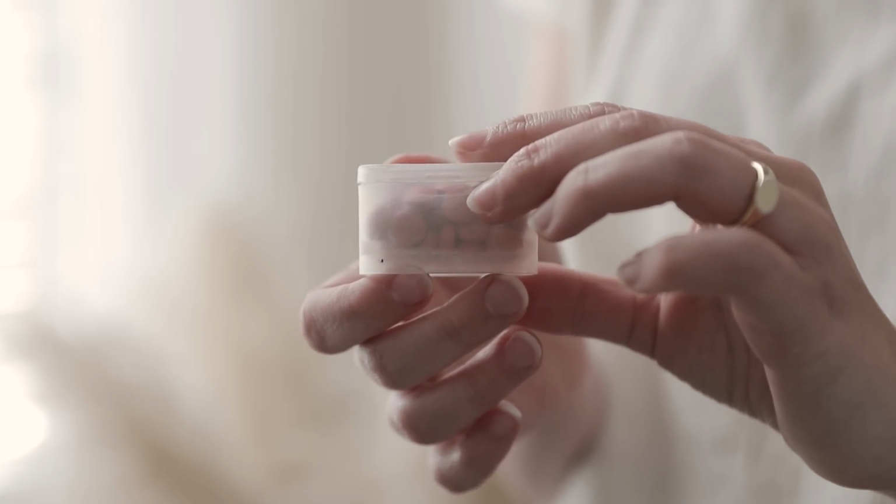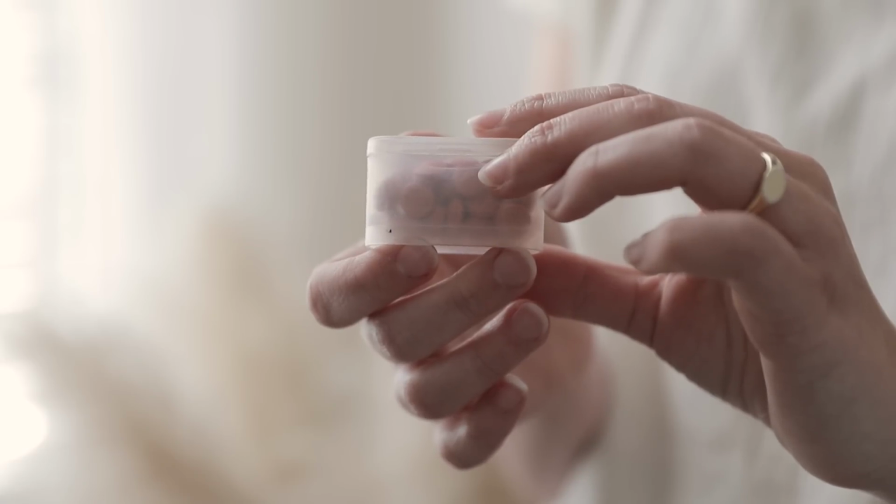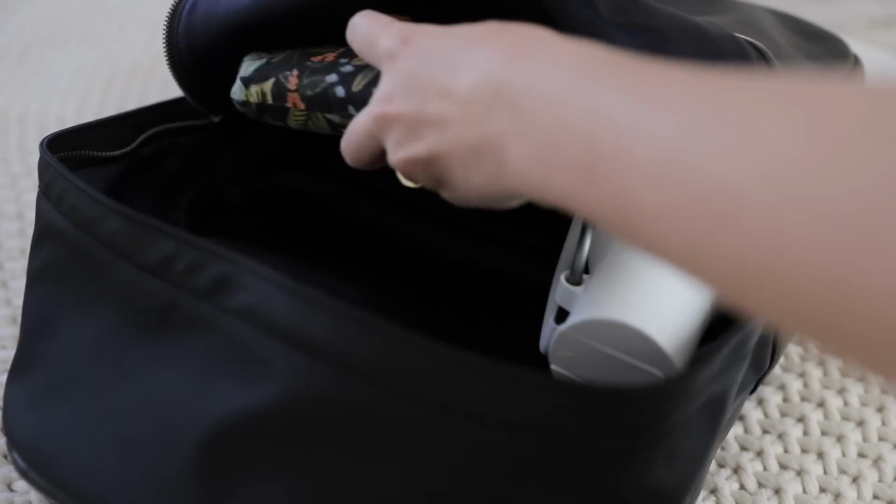I'm quite prone to getting tension headaches, and this really helps with that. So I just like to have a few with me at all times. That way I can take them whenever I need them. So that's everything that goes into this little pouch, and really all of it fits with plenty of room to spare. We can just zip that up, put that in the backpack.